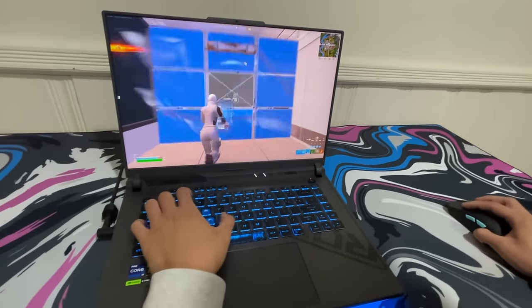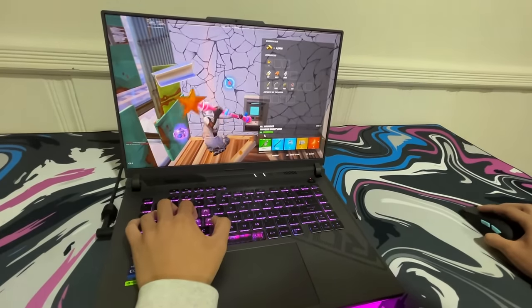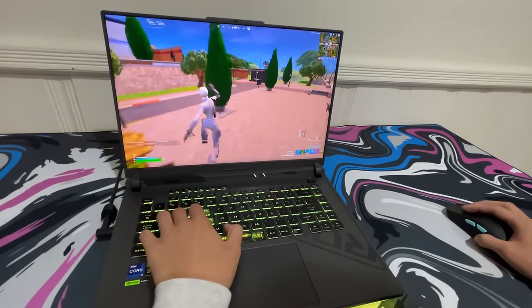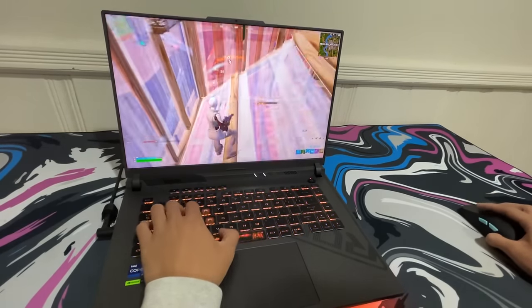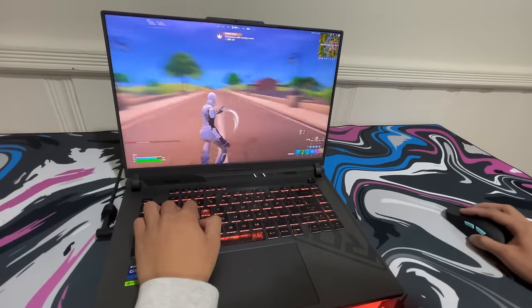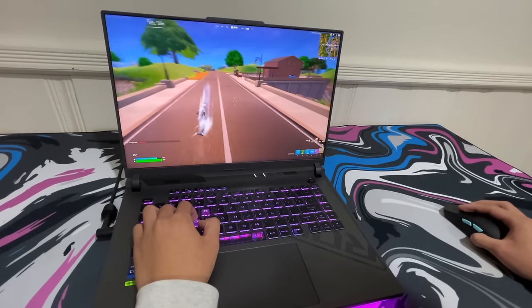Why would you edit? Full box. Dead. Let's go. This thing is honestly just so smooth, bro. The screen's colors are honestly so bright as well. Literally feels better than my 540. Oh, fuck. There's a guy. Yeah, he sucks though. We good. Let's go. GG's. Yeah, but like I was saying, bro, this thing feels better than my 540 hertz monitor. Like, how is that even possible?